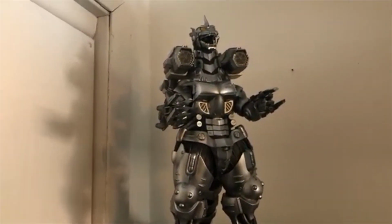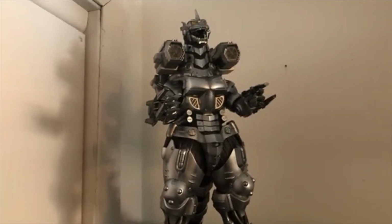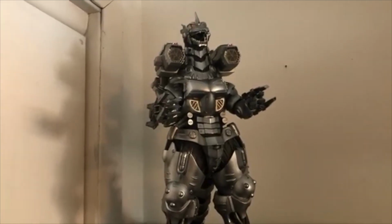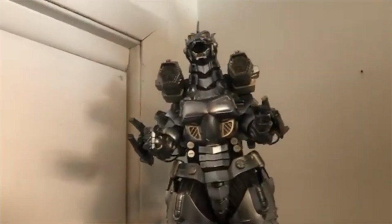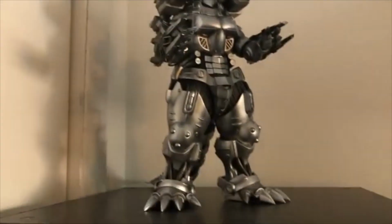Alright, and here is Kiryu from Tokyo S.O.S. I decided to pick him up because I actually have Godzilla from the same film. It is my favorite film from the Millennium series, believe it or not, and I just felt like I wanted to complete the set, and this guy looks really good. And honestly, I'm pretty impressed with the figure overall.